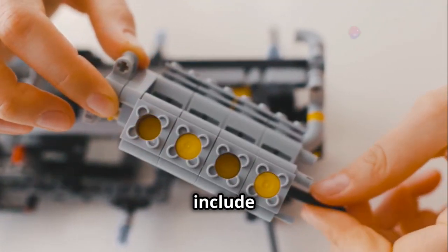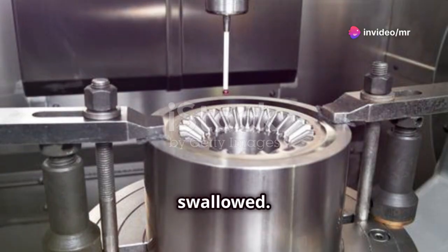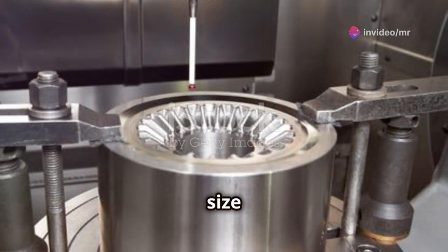Safety measures also include checking for small parts. Toys for young children must not have small parts that can be swallowed. Factories use special tools to measure the size of parts.